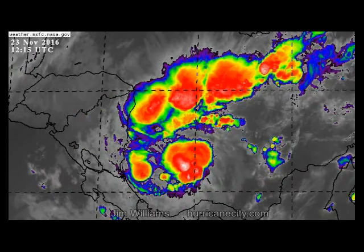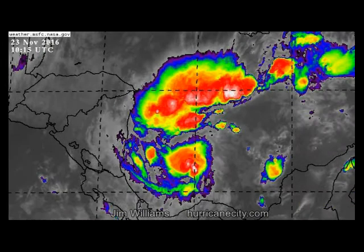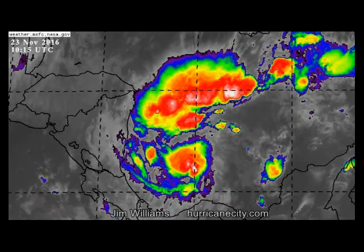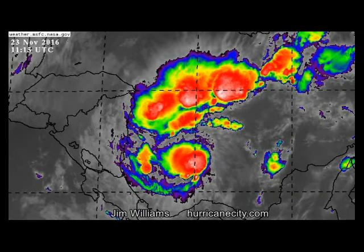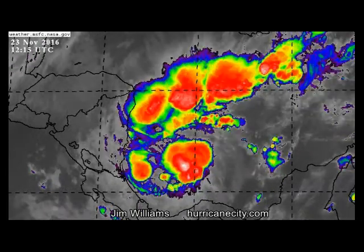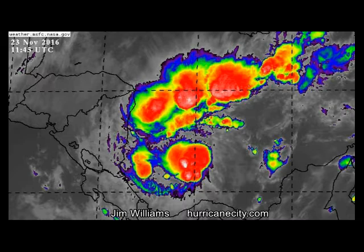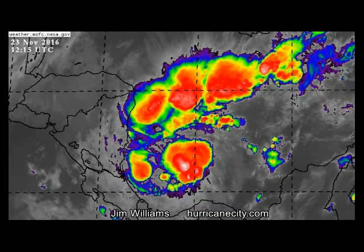As we look at this morning's NASA color-enhanced satellite loop, you can tell the system has its moments and then it weakens and then there's another pulse of convection, but the system is not very well organized. In fact, on this morning's discussion from the National Hurricane Center, they indicated that there's vertical wind shear of 15 to 20 knots over the system, and this could lessen a little bit as it gets near the coast, but it's a ragged-looking system, not well organized. So if it does strengthen, it's not going to be by much. So basically what we're looking at now is about what they're going to get in Nicaragua.